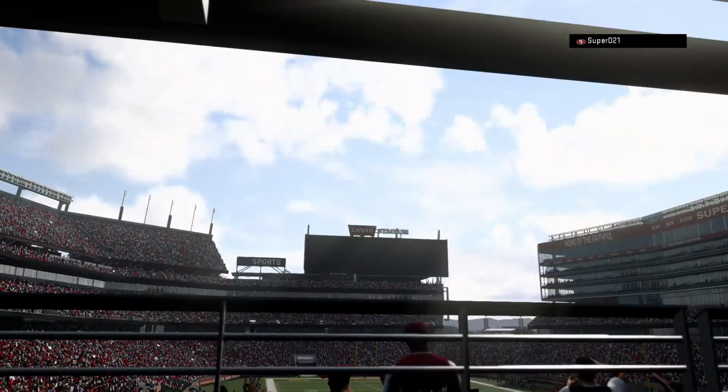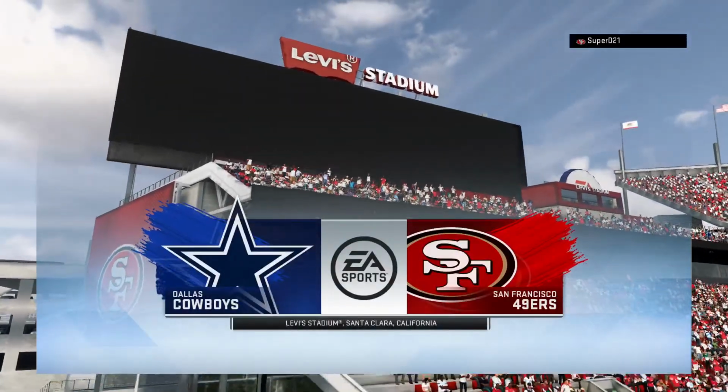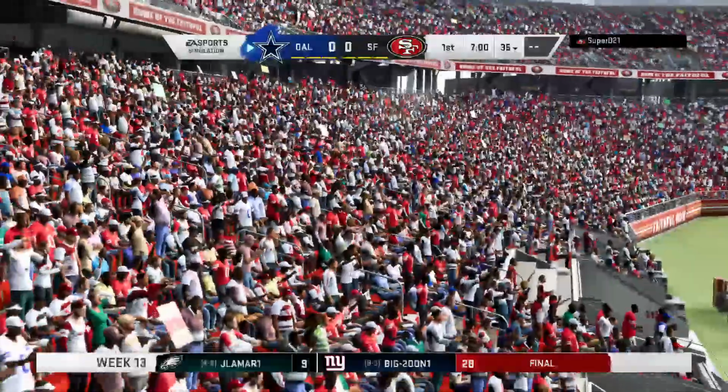From the host to Super Bowl 50 back in February of 2016, there's a look at the home of the 49ers, Levi's Stadium in Santa Clara. The scene a few moments ago, here it is.